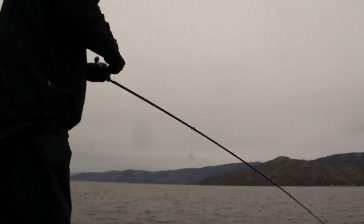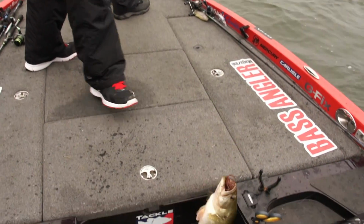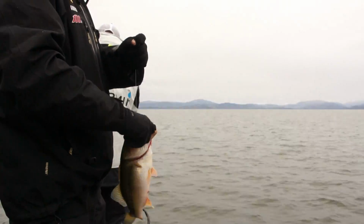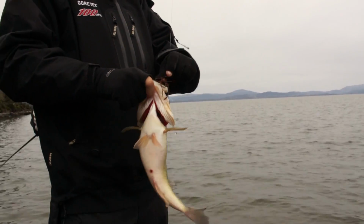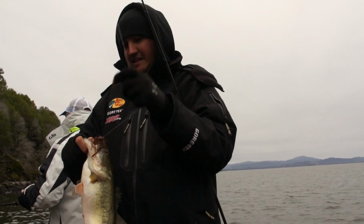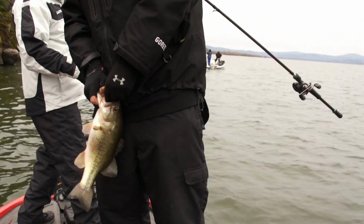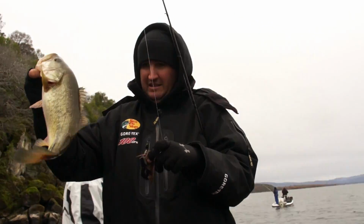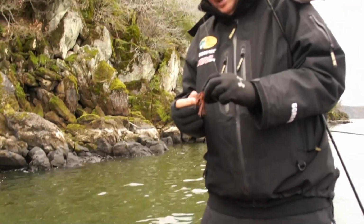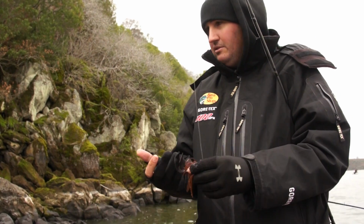Oh yeah. There we go. Dragging out deeper. Figure Mark's fishing this inside lane. 3/4 ounce brown jig. Oh yeah, got it good. Got it real good. Choked it right in the back of the roof of her mouth there. There we go. Little 2-pounder. Nothing special. Just 3/4 ounce brown jig. Just throwing a little crawdad trailer on there.